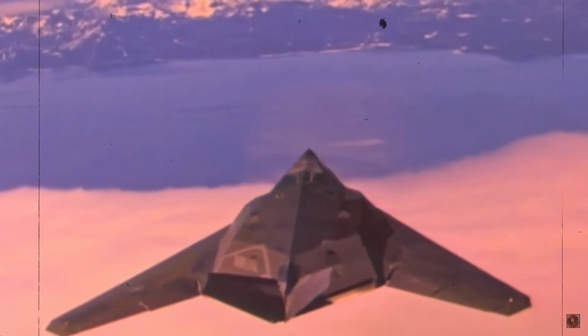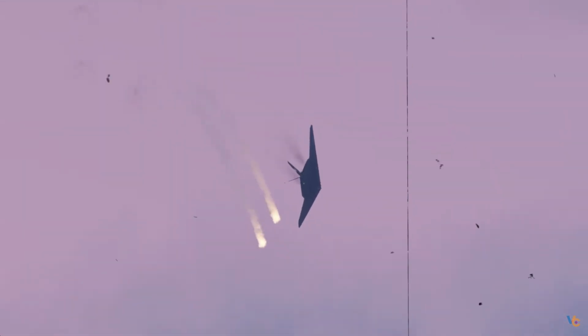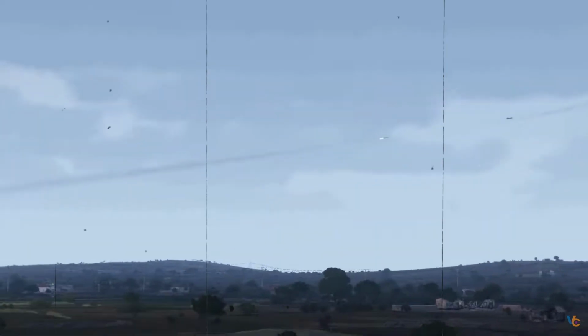Despite its limitations in the air, the Nighthawk's stealth capabilities completely changed the way the US waged war. When it showed up in conflict zones, it signaled America's unique ability to outsmart its opponents on the battlefield, often before they even knew what hit them.